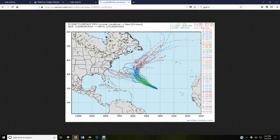So a very interesting situation still at hand with Florence. I haven't changed my ideas from yesterday. I think it's just too difficult to get a track on this, but most likely this curves out and is not a threat to the eastern U.S. But other features that are coming along, as I just showed, in about 10 to 15 days, those also could become problems for maybe the southeastern part of the United States.